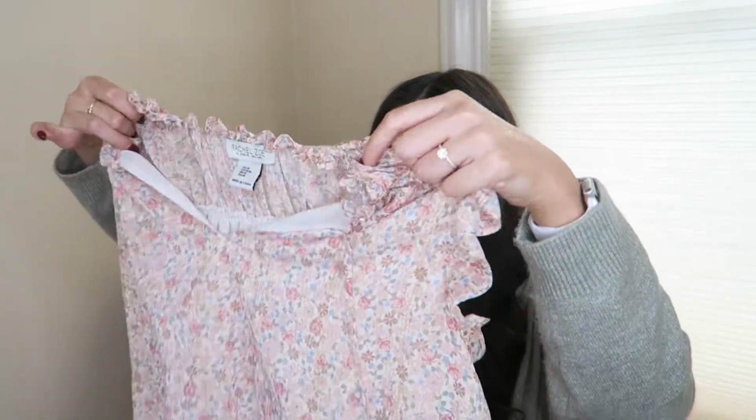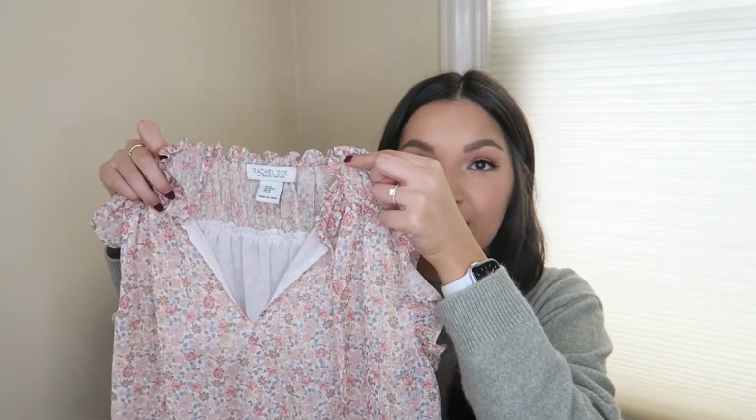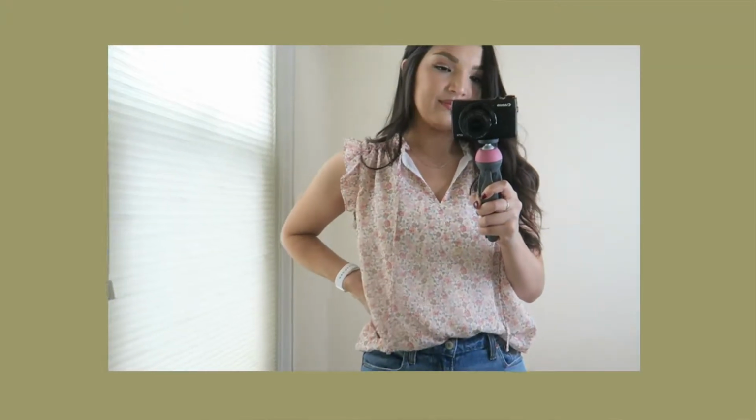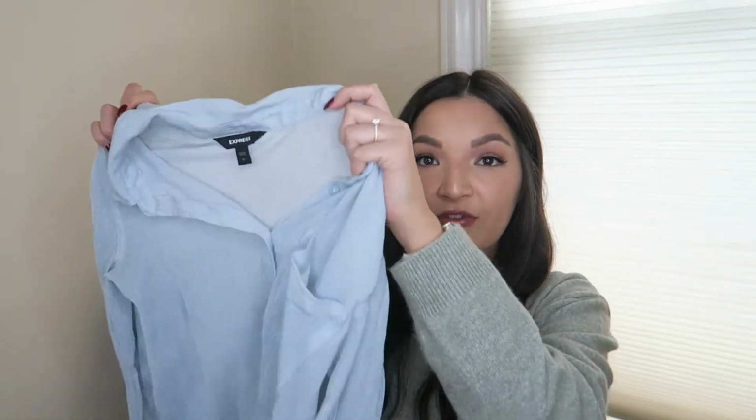So the first one is this beautiful blouse. It is the brand Rachel Zoe and it's size medium, fits perfect. It's perfect for spring and it is just a really cute little blouse. I don't know if I'd actually wear this outside of a work occasion. You definitely can, but I don't know if it's super my style. It still would be cute with a nice pair of jeans though, or just a nice dinner, because it is a beautiful blouse.